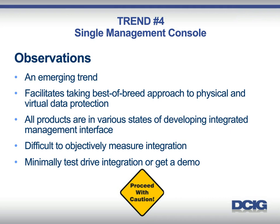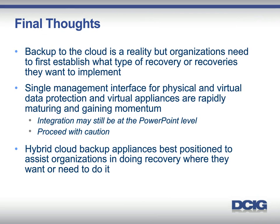So just a few final thoughts. Backup to the cloud, as far as using the cloud as a backup target, is a reality. But organizations really need to establish what type of recovery or recoveries they want to implement before selecting a backup solution. Coming up with a single management interface to manage recoveries and backup, whether it's physical, virtual, or in the cloud, is rapidly maturing and gaining momentum. However, just be cautious. Some of the integration that they're promising may still be at the PowerPoint level. So take your time. I would really encourage you to take your time as you get down to your short list of products, to make sure it can provide the functionality you need, both now and into the future.